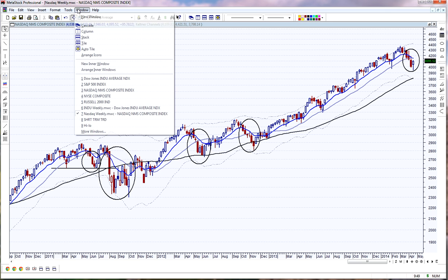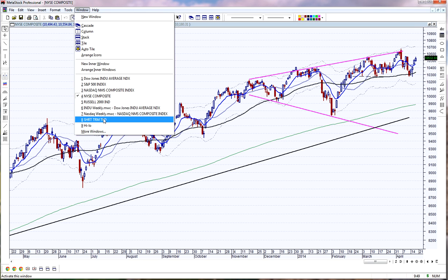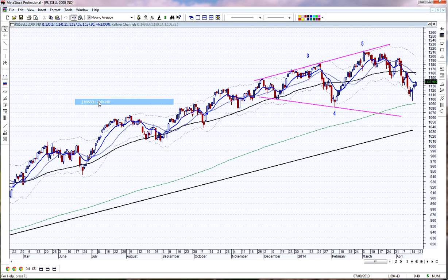So, okay, let's take a look at the New York Composite. Rallying back, still kind of putting in the top. Potential shoulder in here also. And this is basically the Russell 2000, basically mirroring the Nasdaq. So not a whole lot new there.